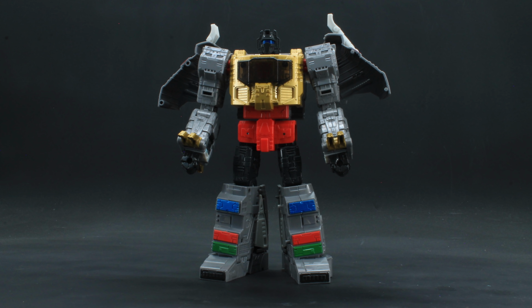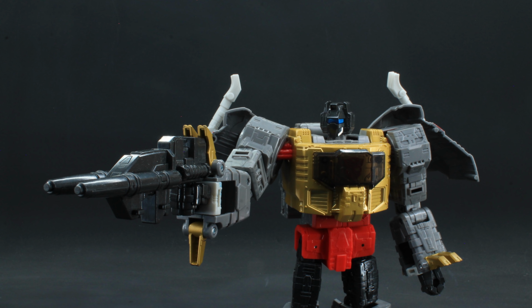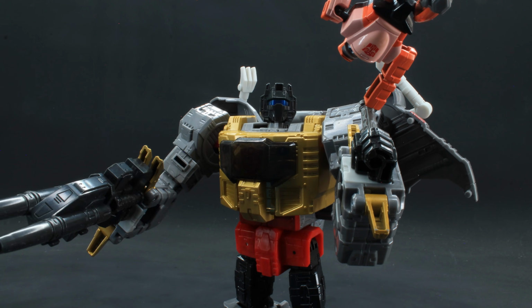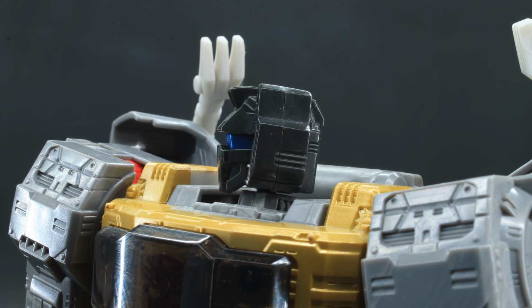As for accessories, Grimlock himself comes with a double-barreled power pistol. And yeah, it looks great. It does the trick. No sword, though. Instead, you just get to club people with rhyme time over here. Oh well.